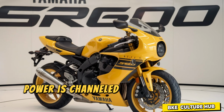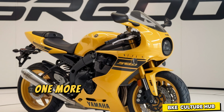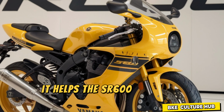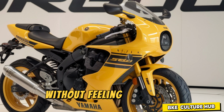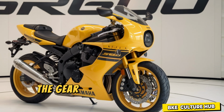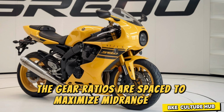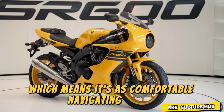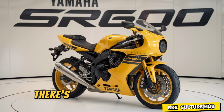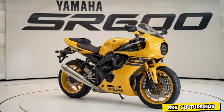That power is channeled through a slick 6-speed gearbox, one more cog than its SR400 predecessor. It helps the SR600 cruise at highway speeds without feeling breathless, something older thumpers often struggled with. The gear ratios are spaced to maximize mid-range pull, which means it's as comfortable navigating twisty backroads as it is slicing through urban traffic. There's a slipper clutch as well.